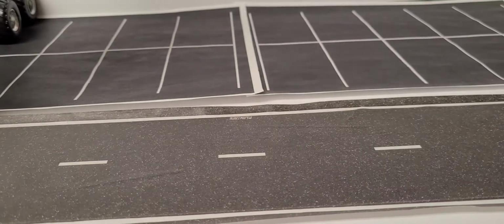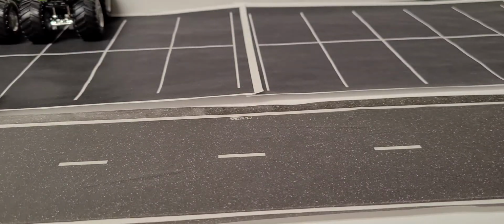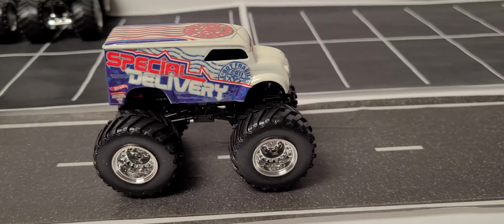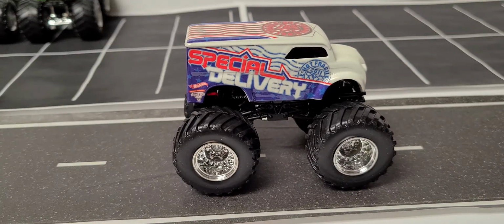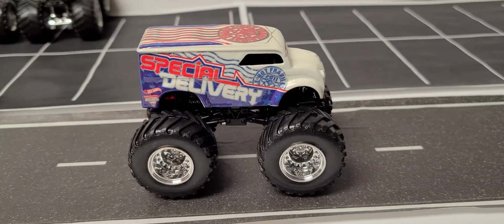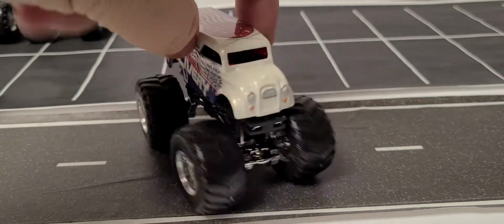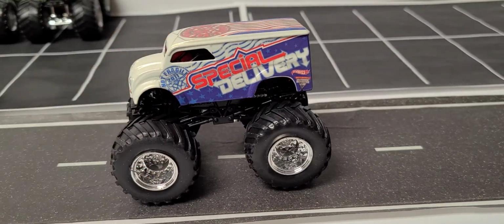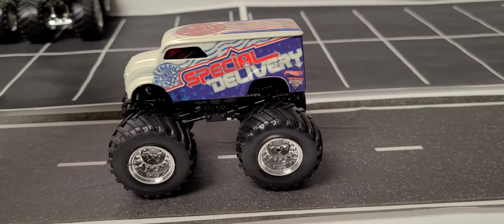I'm going to move them two guys out of the way, park them in the back corner. Another one that was hard to come by came out in 2011, the Special Delivery. This is a tough one to find as well. They don't bring a lot of money, they're just tough to find. It was called Special Delivery, and it was the last time it was released under the Monster Jam name.